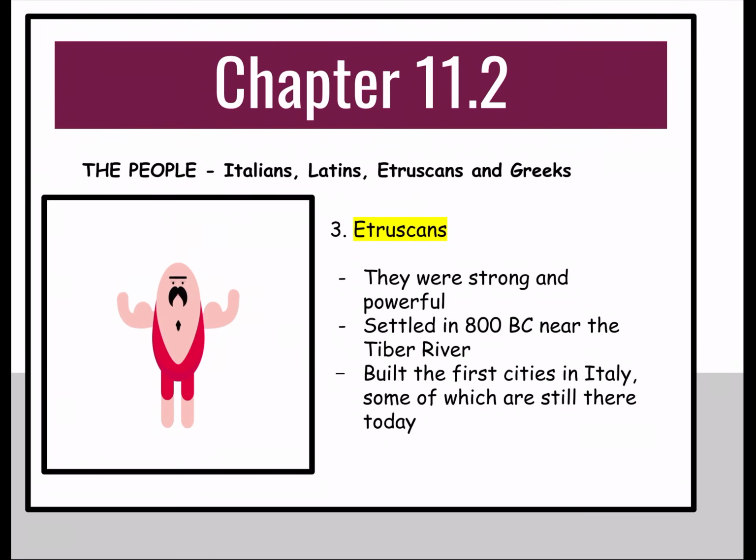Next, we have the Etruscans, and they were actually very strong and powerful. They also settled near the Tiber River, but it wasn't until 800 BC that they did so. They also built the first cities in Italy, and some of them are actually still there today, so that's pretty cool. Can you imagine going there and seeing buildings that were built in 800 BC? I mean, that is thousands and thousands of years ago.